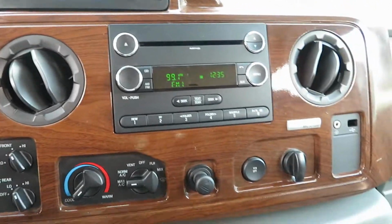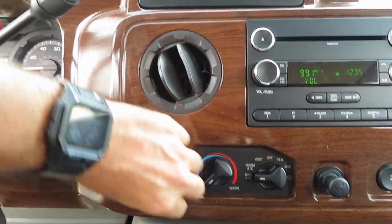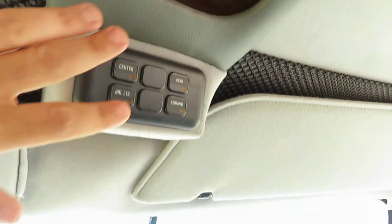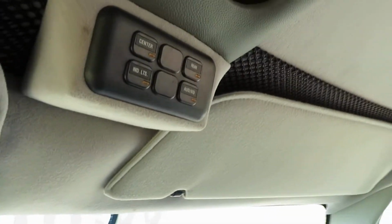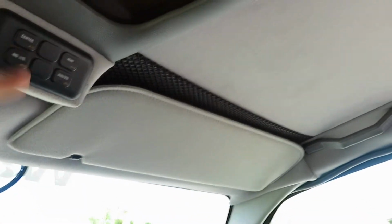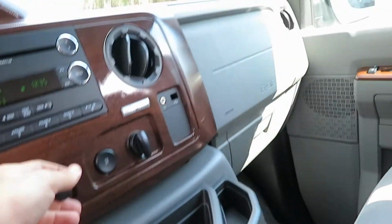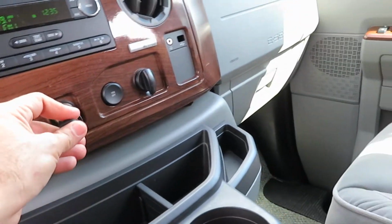Beautiful wood grain, stereo. AC and heat are fully operating. Ice cold right now. It's about 85 degrees here in Florida. Got all your center lighting and controls right there. You just pop those on. See how beautiful the lighting is inside there. It's kind of bright, so it's hard to tell, but it looks very nice. Classy. Nice seats. Very beefy and comfortable van. It is a non-smoker all the way.